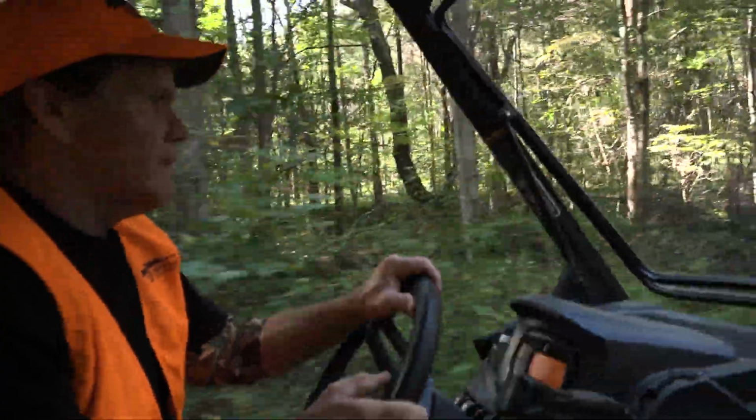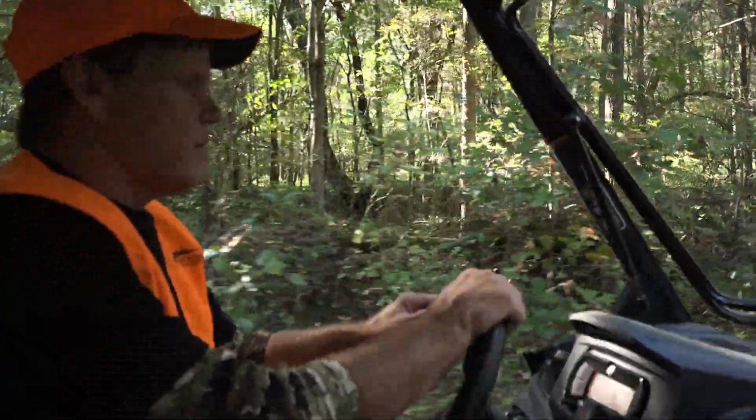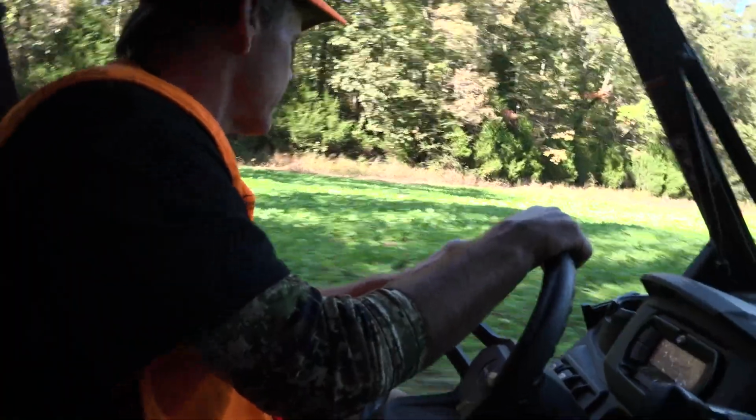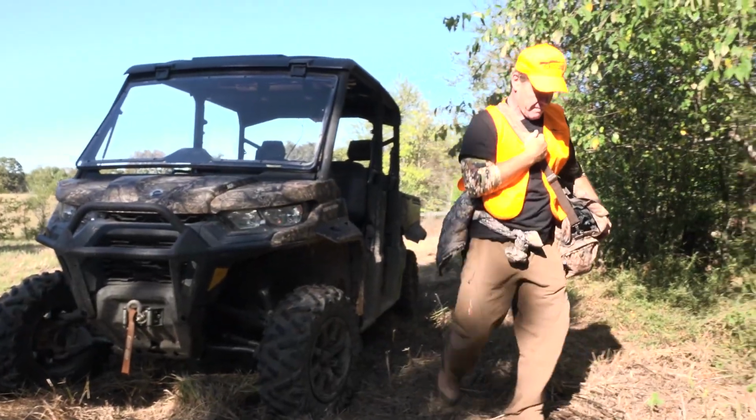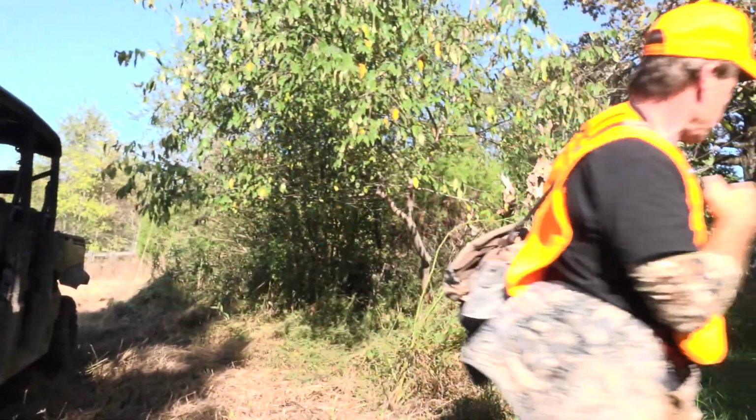So after a very uneventful morning, we get back to the blind very early that afternoon because it is an abbreviated season, and normally this time of the year you wouldn't sit all day. We took a very brief lunch, we got right back in the blind.